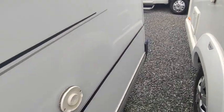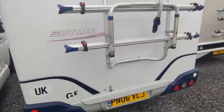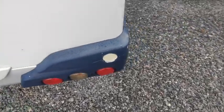It's only light. Coming around to the back, so we've got a 2-bike rack on the back. Let's do the little corner check. So corner there is fine, free of damage. Corner here, yeah, it's also fine, free of damage.